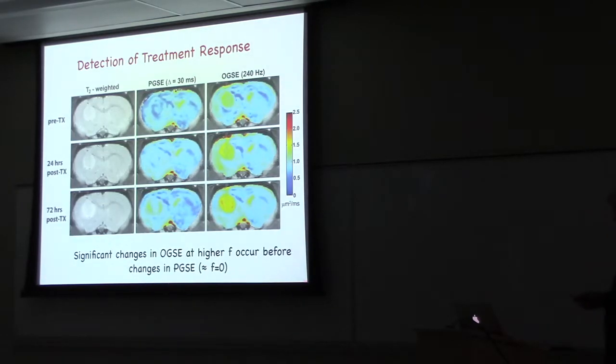So we show that here. This is before treatment, 24 hours after treatment, 72 hours after treatment. This is the conventional pulse gradient measurement of ADC with a diffusion time of 30 milliseconds, standard clinical time usage. And you can see that we actually have some change over here, but not that much.